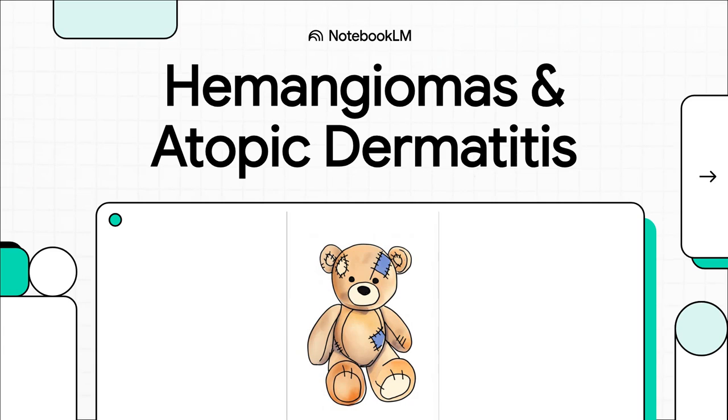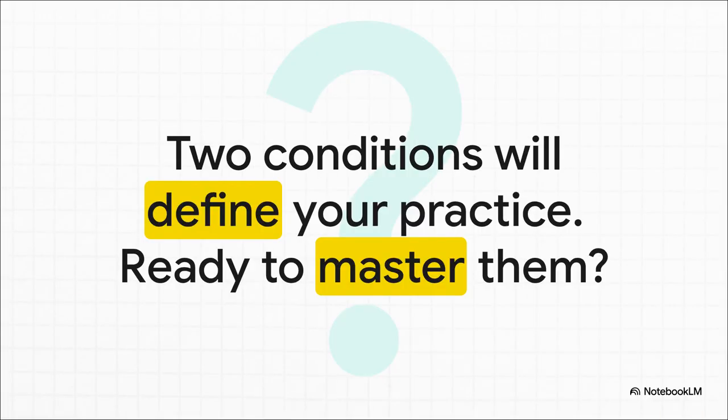All right, colleagues, welcome. Today, we're going to do a deep dive into two conditions that are, without a doubt, the absolute bedrock of any pediatric dermatology practice. Let's jump right in. Look, infantile hemangiomas and atopic dermatitis, you are going to see these constantly, day in, day out. Mastering all their little nuances, from getting the diagnosis right the first time to knowing all the latest therapies, it's absolutely essential if you want to provide top-tier care. So this session is all about sharpening those skills.